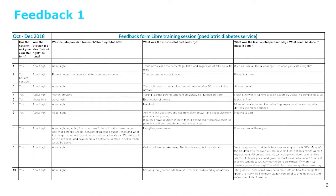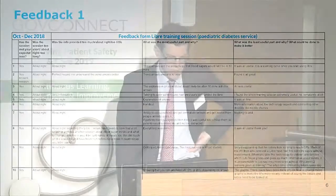Feedback. You can create feedback forms on the app, send them out, and get them back. They're very, very fast to create. This is an example from a training session of a diabetes service for the new device. You see the questions on the top. The questions are along the lines of, sorry, it's so small, things like, has the session met your expectations? Was it too long, too short? Was the information provided about right for you? What's most useful? What was least useful? And so on. It takes about 5 minutes to create such a survey.